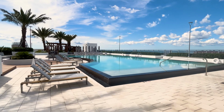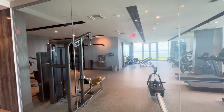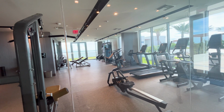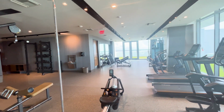I don't really have to say much. The video does a lot of the talking. It's pretty sweet. Every building's going to have its own gym, but they're going to mix and match many of the amenities. What I mean by that is Tower 1 has a golf simulator. I'm not kidding. It's not me manifesting that to be the case. It truly does have a golf simulator.